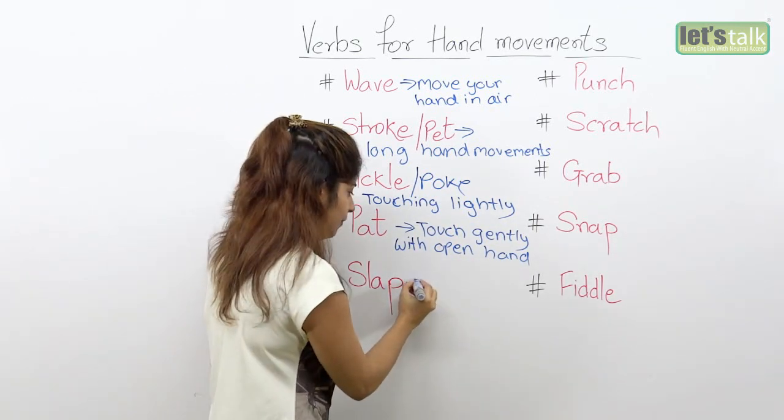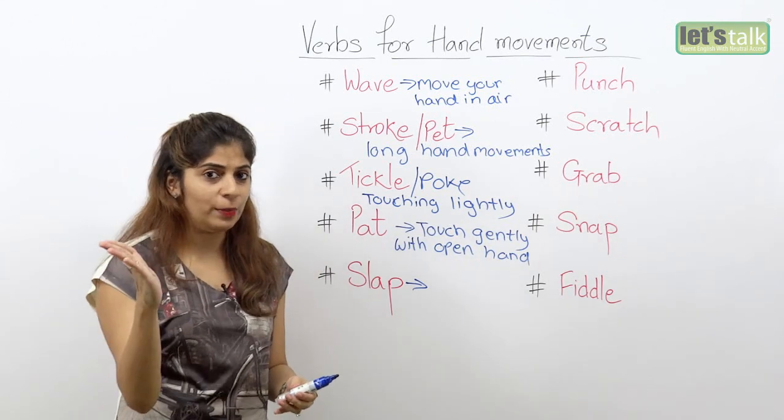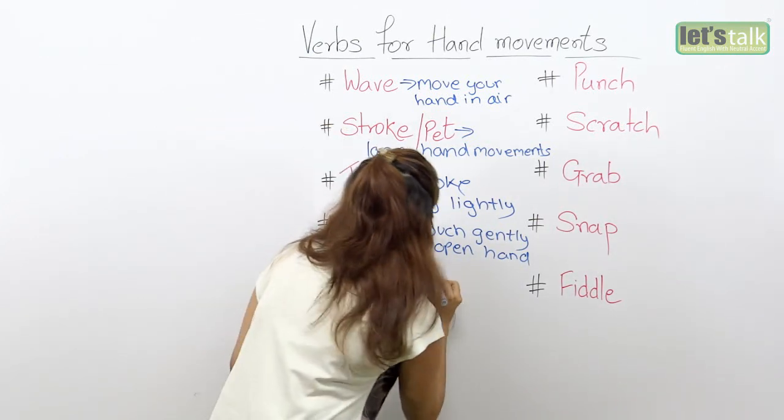So when you're angry or upset with someone, you tend to use your open hand to hit that person on their face.